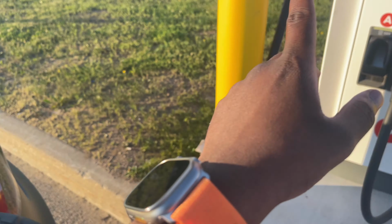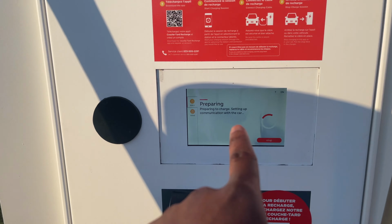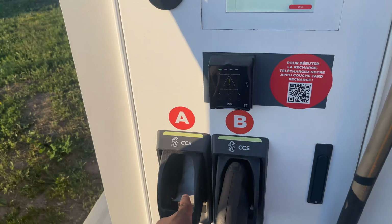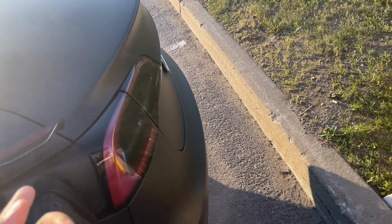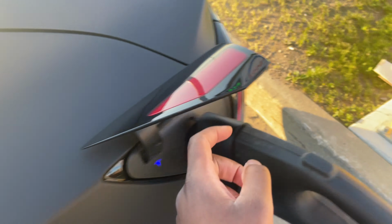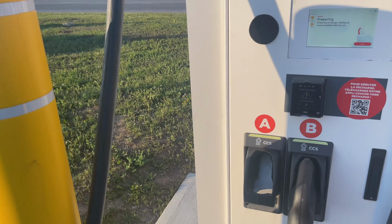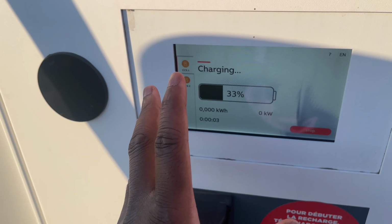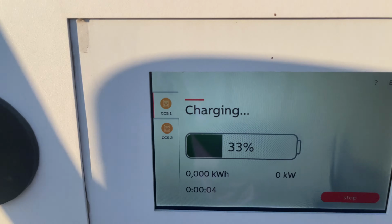I started it from the app. So it just says preparing. So how it worked, I started it on the app, took the CCS cable, put the adapter on the cable, and then I put the cable in the car. So it is taking a while. If it was a supercharger, it would be faster, but let's see how long it takes for it to actually charge. And it started charging finally. So it's actually looking pretty good. Let's see how many kilowatts we're gonna get.